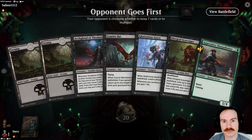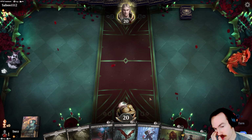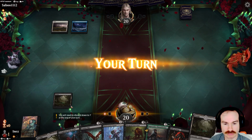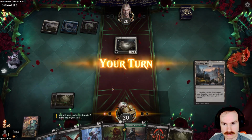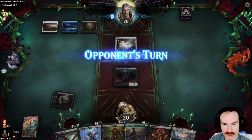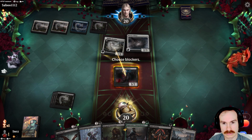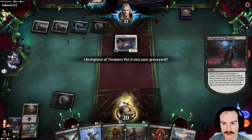I suppose we keep. We don't have green mana, but we have a lot of black spells with 2 black mana. We're on the draw. Archghoul does a reasonable job of finding more lands when it dies. So I'm willing to trade my Archghoul for the Ancestor. I think we can put that in our graveyard.